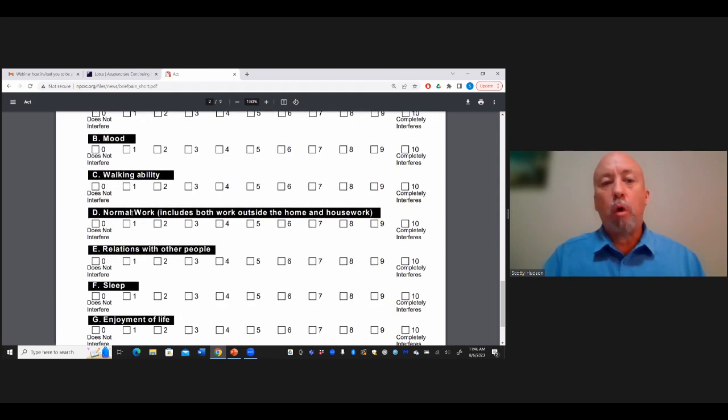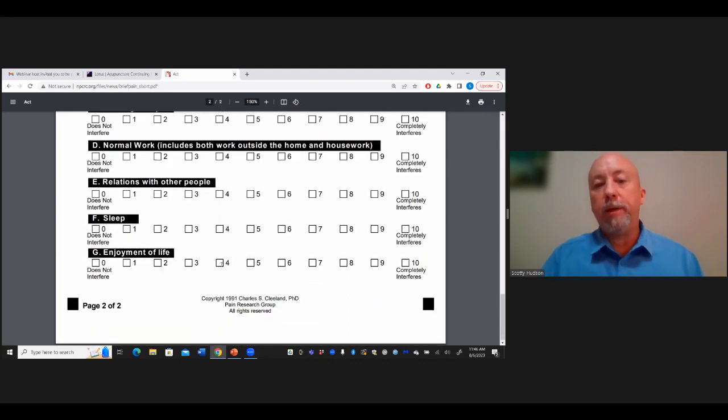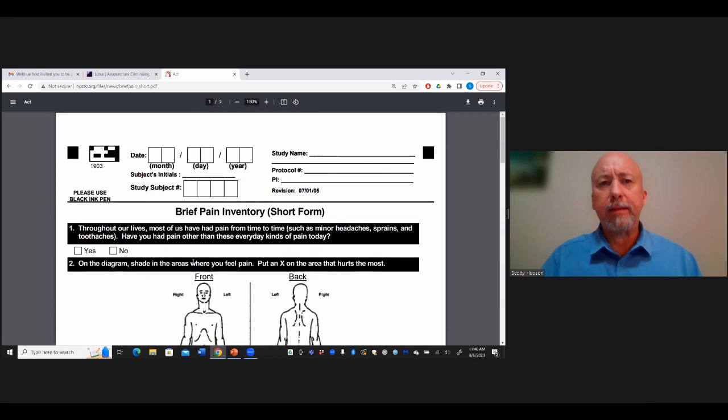Has it affected your walking ability? Can you do your normal work, both outside the home and other types of housework and chores? Has it affected your relations with other people? Actually, with chronic pain, you don't want to leave the house, social activity goes down, you can't do the things with other people that you used to. Has it affected your sleep and your enjoyment of life? So this is a real common one. We'll see this used in a lot of the studies, and it's there. If you feel like it would be useful for you, you should download it and take a little look.